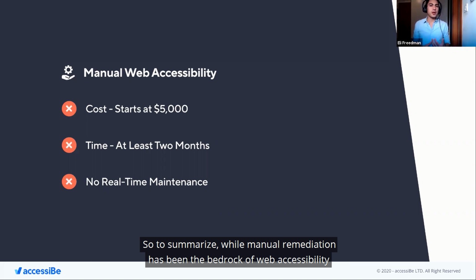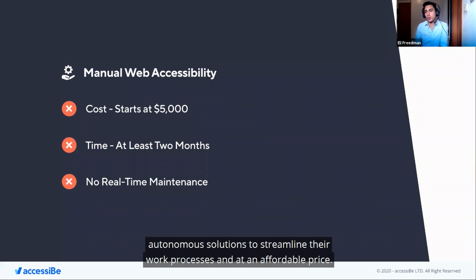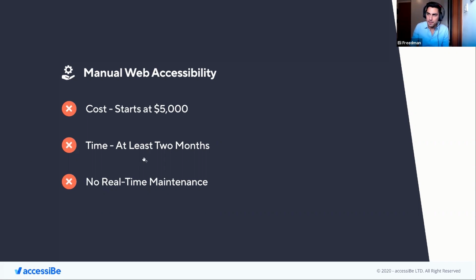So to summarize, while manual remediation has been the bedrock of web accessibility in the world today, it does not reflect the needs of business owners who need agile and autonomous solutions to streamline their work processes and at an affordable price. This is the precise reason why we created Accessibility.